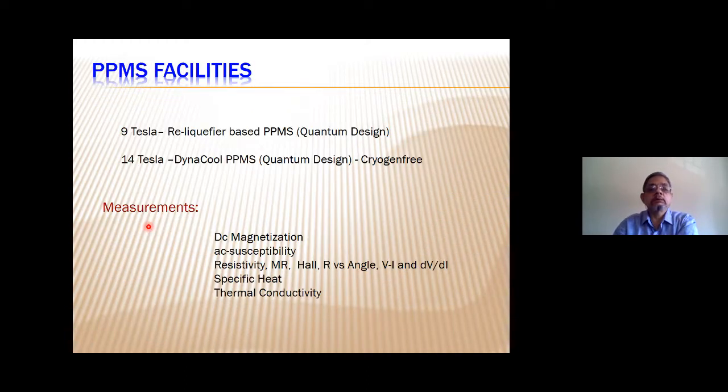Now coming to the PPMS facility. So first we have, as I said, a 9 Tesla reliquifier based PPMS and a 14 Tesla Dynapool PPMS. Through these two systems, we can do all these measurements like DC magnetization, AC susceptibility, resistivity, magnetoresistance, Hall resistance, then angular resistivity measurements, VI curves or dB/dI curves, specific heat measurements, and thermal conductivity measurements. So all these options are possible with this system.